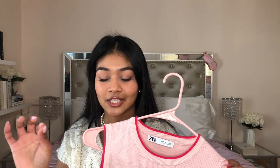Gorgeous. I have so many outfit ideas to style this vest with. The first thing that came to mind is obviously the tennis skirt, because sweater vest and tennis skirt is the elite outfit.